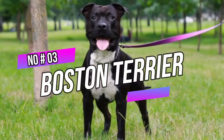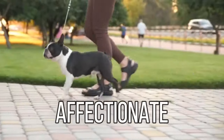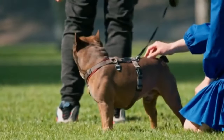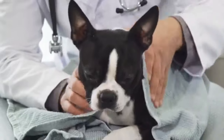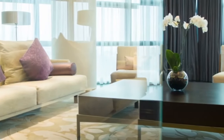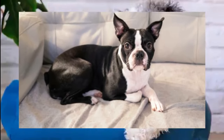Number 3. Boston Terrier. The Boston Terrier is a spunky breed of dog that is gentle and affectionate. They don't grow more than 18 inches, making them pretty small in size. This terrier makes good apartment dogs for children and the elderly. Additionally, they bark very little and don't shed very much either, making them the perfect choice for your apartment. They have a tendency to overheat, so ensure they're kept indoors in temperate climates.